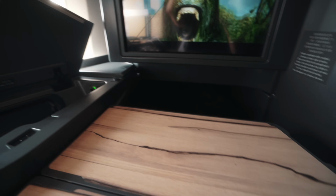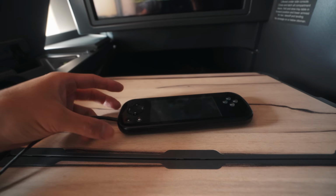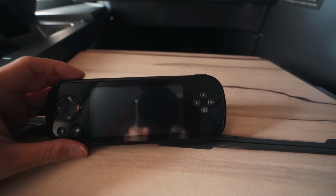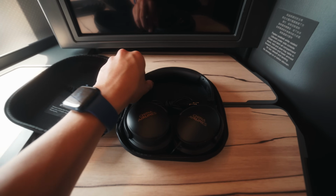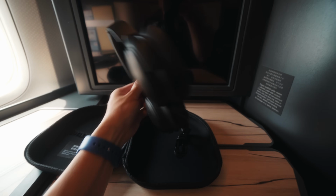If you don't want to reach forward to control the screen, you can also use the IFE controller from the storage compartment. That's if it would turn on at all, which mine didn't seem to. Anyway, movies wouldn't be any good without a nice set of noise-cancelling headphones. The pair provided by China Airlines was comfortable and sounded great throughout the flight.